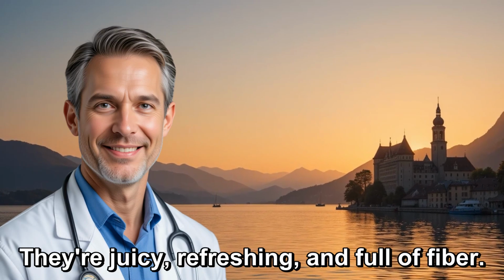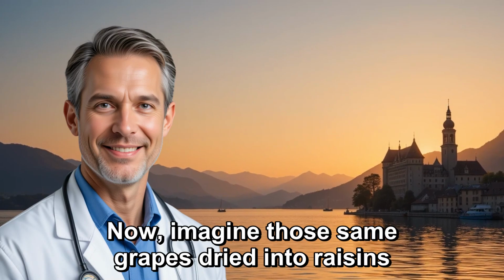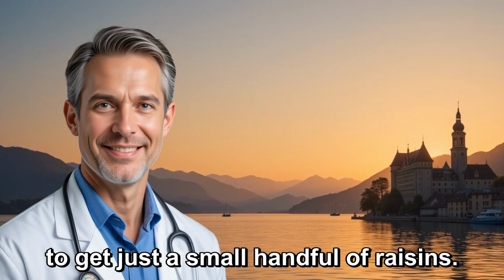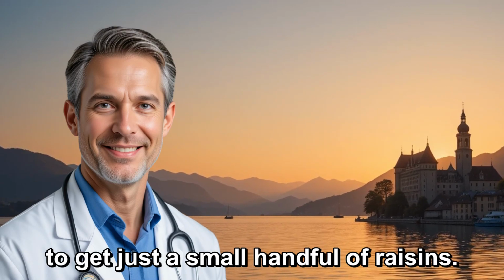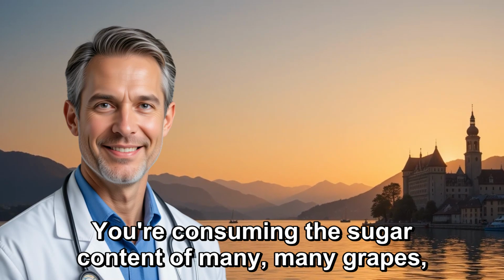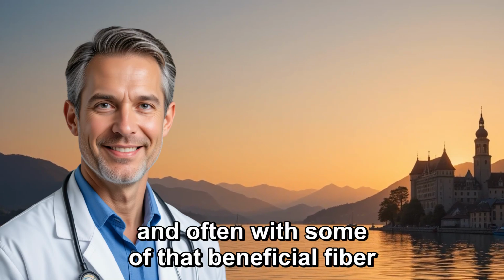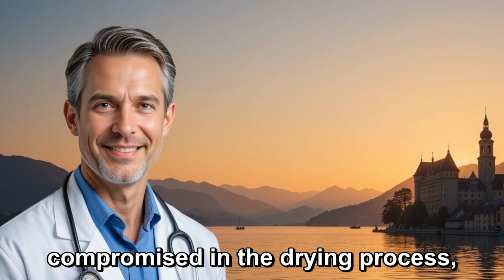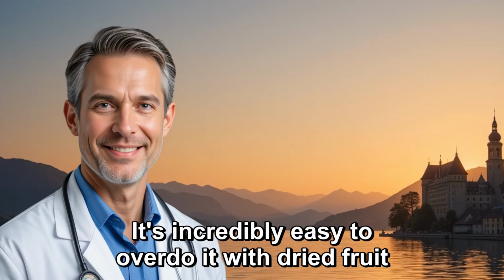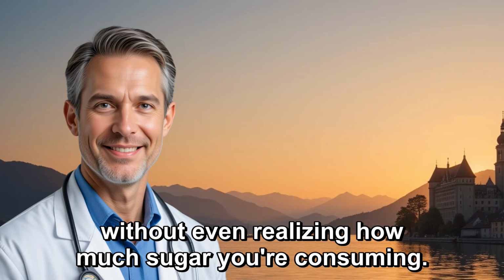They're juicy, refreshing, and full of fiber. Now, imagine those same grapes dried into raisins. To get just a small handful of raisins, you're consuming the sugar content of many, many grapes, but in a much more compact form, and often with some of that beneficial fiber compromised in the drying process. Because they're so small and easy to eat, it's incredibly easy to overdo it with dried fruit without even realizing how much sugar you're consuming.